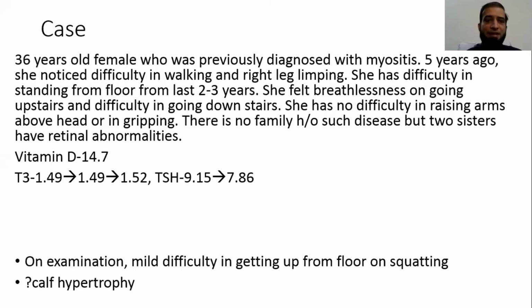I will start with my case, who was a 36-year-old female who was previously diagnosed with myositis. Then 5 years ago, she noticed difficulty in walking with the right leg limping. She has had difficulty getting up from the floor for the past 2 to 3 years. She felt breathlessness on going upstairs and difficulty in going downstairs. There was no difficulty in raising arms above head, or in other words, no upper extremity involvement. There was no family history of similar disease, but 2 of her sisters have some retinal abnormality.